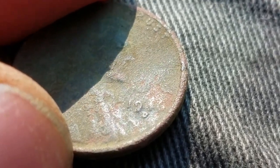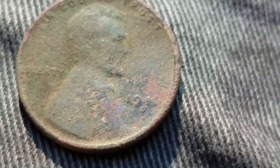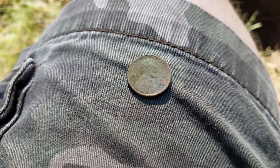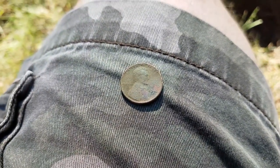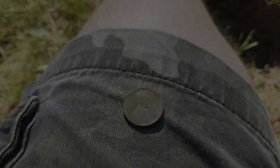Is that a 1? Is that 1916? I think that's a 1916. That's definitely nice. Getting close to IHP. I want me a IHP or a silver out of here. I'll take either one. But I know there's got to be one here somewhere.